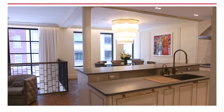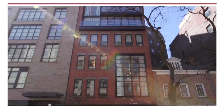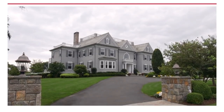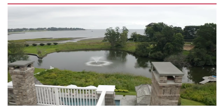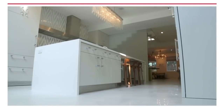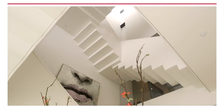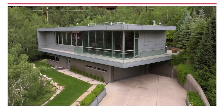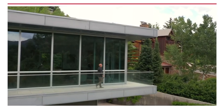This week we're inside a unique Art Deco influenced property in West Soho. And we visit Westport, Connecticut to check out this impressive estate with unobstructed views of the Long Island Sound from virtually every room. We explore a sleek modern aesthetic in this Greenwich Village townhome. Plus, we check out this architectural gem in the alpine paradise of Aspen.